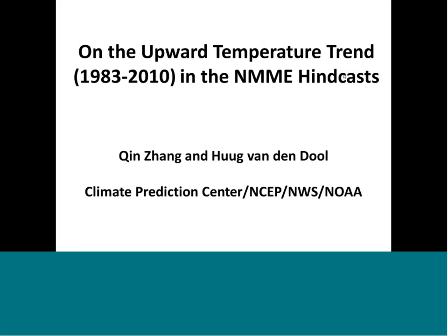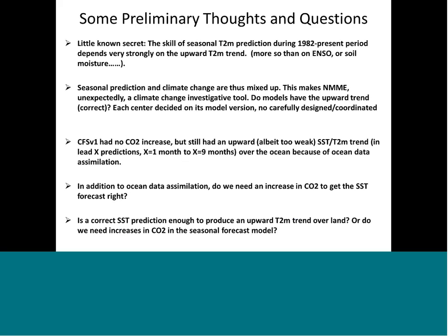I'm going to talk about the upward temperature trend in the NMME Hindcast. As all of you know, the NMME Hindcast is designed for bias correction of the seasonal prediction, rather than to investigate climate change. However, it is a little secret for the forecast: the skill of seasonal temperature prediction during the period of 1982 to present depends strongly upon the trend of the temperature.